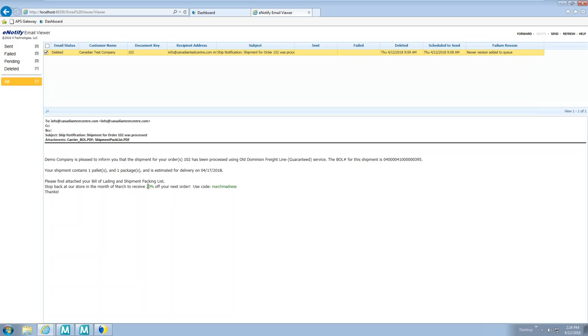And also down below, I have a coupon here to attract more business to the company. Again, here's just one example. If you'd like to, you can add your company logo up top. You can even break down to the line items, what was in this packaging here. The links that we provide you are direct links to the carrier site for tracking information for your customer. So again, this is e-notify. Both e-notify and dashboard come with the StarShip license.